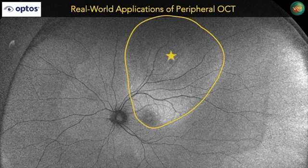And so when I saw this patient, he had some subretinal fluid in the macula, and it wasn't really clear where the break was located. And this is where we've been more and more utilizing this device, which is for these types of scenarios where we need to do a search and detect of retinal breaks. So here's the video for this patient.